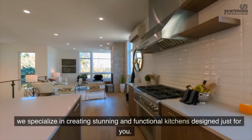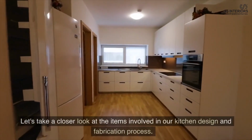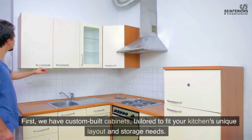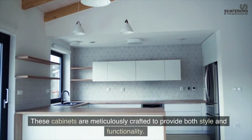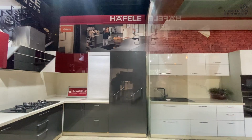We specialize in creating stunning and functional kitchens designed just for you. Let's take a closer look at the items involved in our kitchen design and fabrication process. First, we have custom-built cabinets, tailored to fit your kitchen's unique layout and storage needs. These cabinets are meticulously crafted to provide both style and functionality.